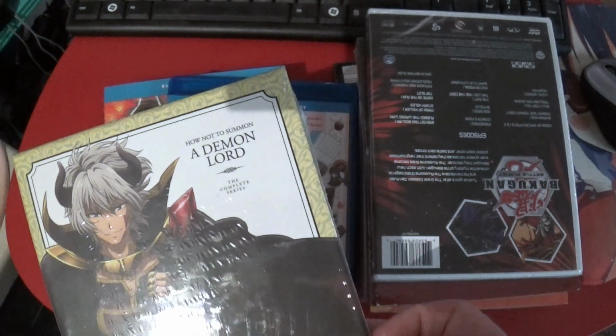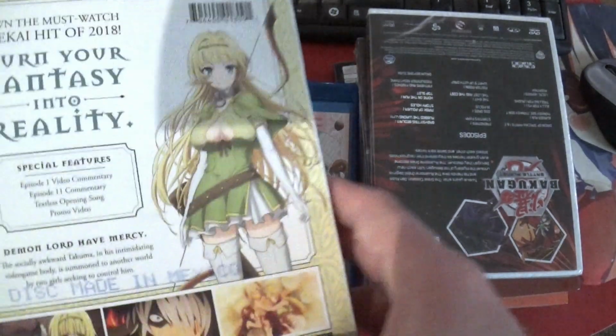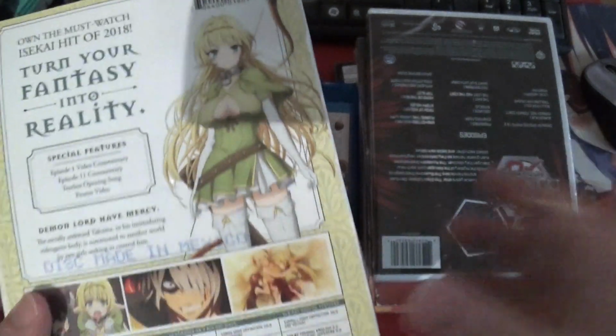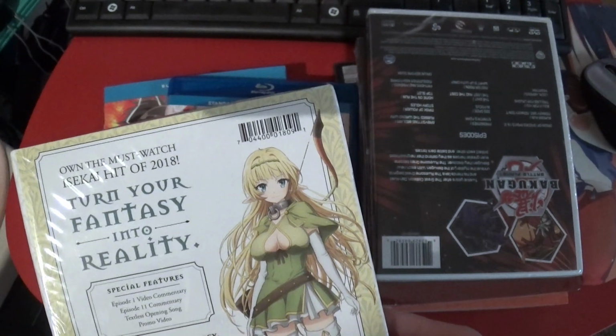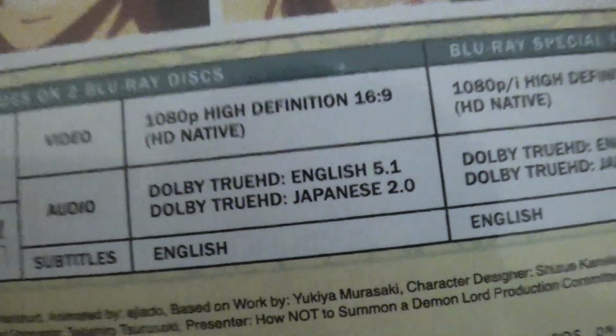It's How Not to Summon a Demon Lord, the complete series. And turn your fantasy into reality. And look, there's another high elf priest. Not priest. Just a high elf archer. On the must-watch isekai hit of 2018. Hecho in Mexico. I see a region A and a B. I see an English dub.